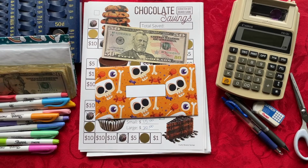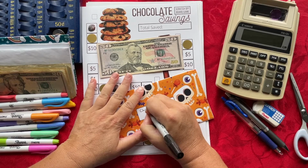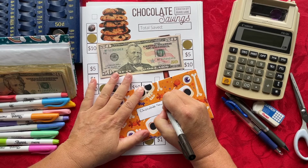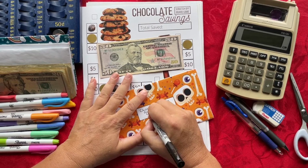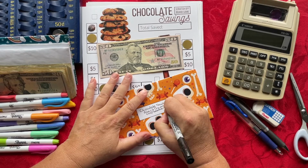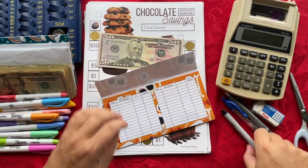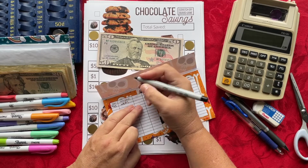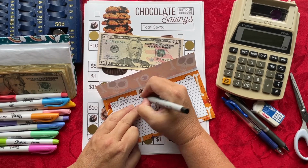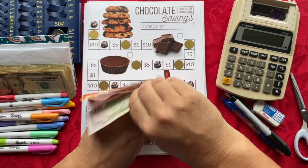Now let me get a pen so I can write down what this is for. Okay, so this is going to be for the chocolate savings board game. And then this is going to be for September. And then we will write the total of how much we saved at the end of the month using this challenge. Okay, so let me go ahead and write this down. This was for September 5th, and this was for week number 1, and we are saving $50. Oops, I put 50-50. So that gives us a total inside of our cash envelope of $50.